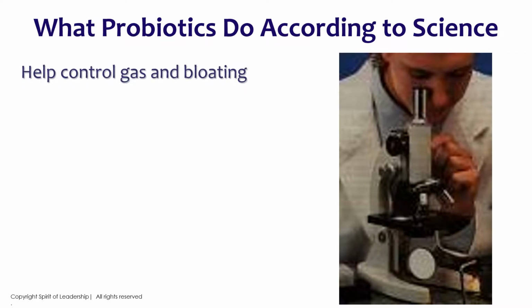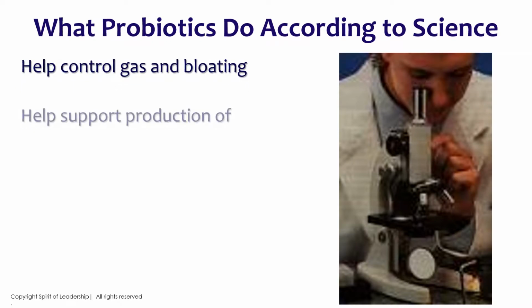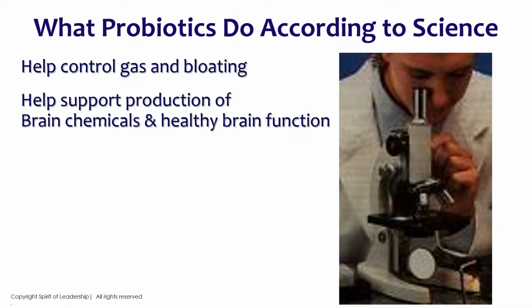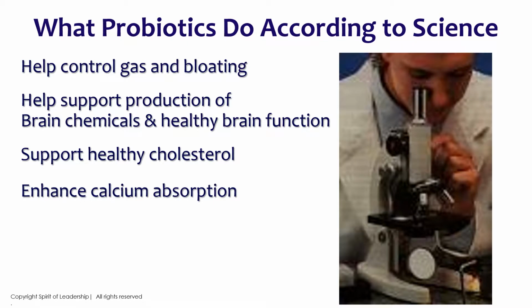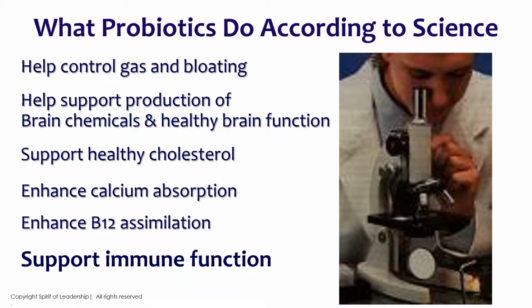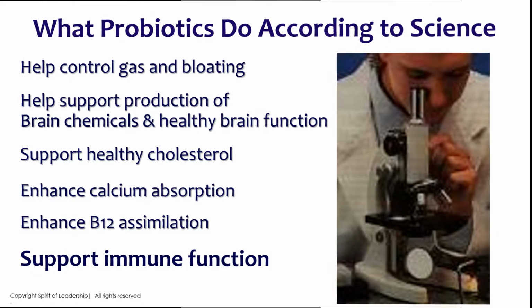So what does science say about what probiotics do? They help control gas and bloating. They help support healthy brain function, support healthy cholesterol production in healthy people. They enhance calcium absorption. They enhance B12 assimilation. And they are absolutely essential in supporting innate immune function.